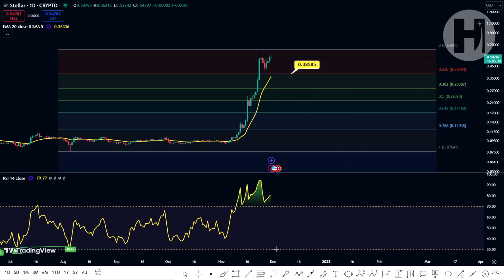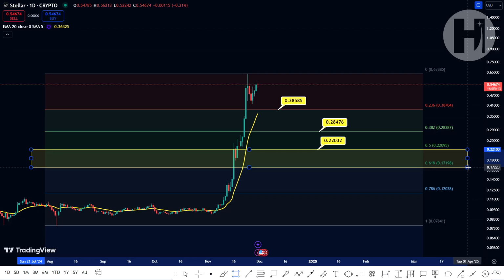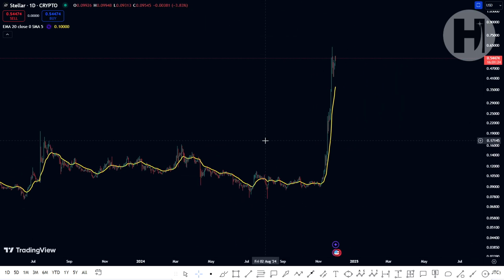Below, you have a few more fib levels to target, potentially 28.5 cents, which is the 0.382. And then you have 22 cents over here at the 0.5. The ideal area to retrace down to is, of course, the golden ratio, but we don't know if we're going to be going down that low. That's it for this daily chart. You got a few levels there, and now we can switch over to the weekly for more long-term targets.